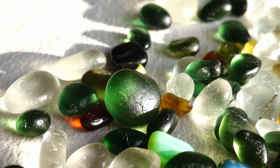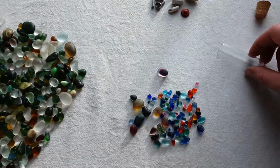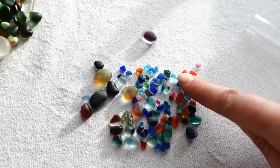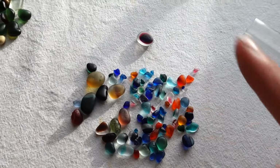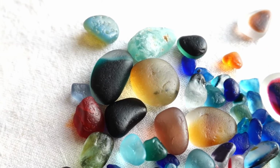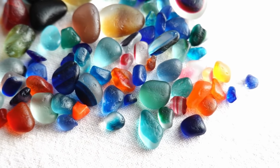Yeah, we can't wait to make things with this glass. But of course, some of them will go in our collection because we do have a collection. But a lot of these little ones will become jewellery at some point. And we filmed this in the summer, so this is like a reminder of the summer. Yes. It makes us feel all warm and glowing inside.